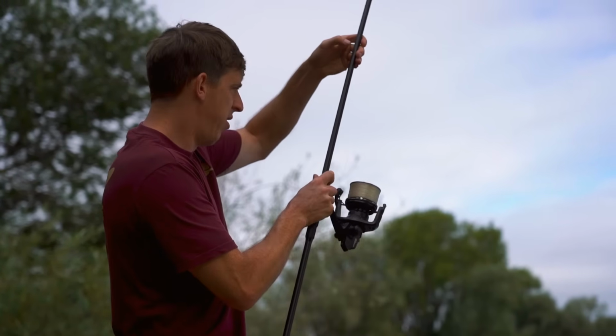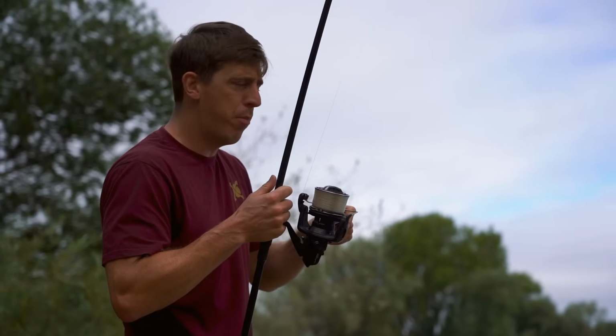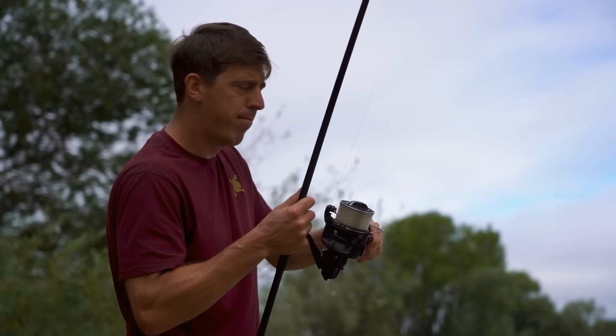I'm going to get this guy in, fingers crossed, and have a few more of the team have a few more nice carp to show you throughout the day.